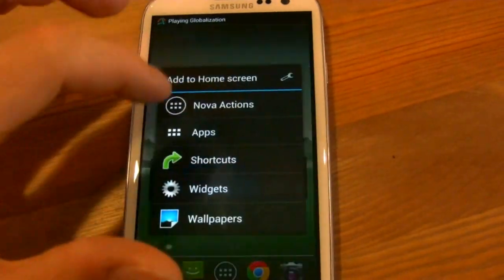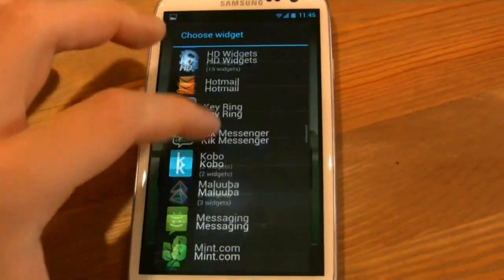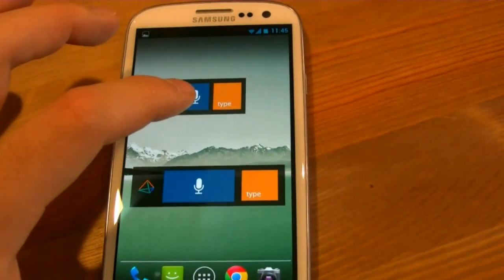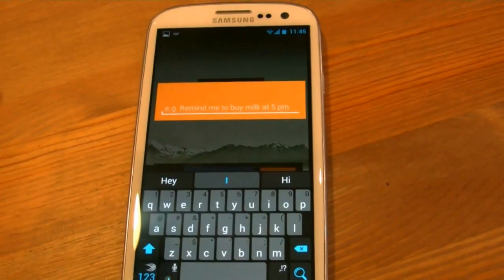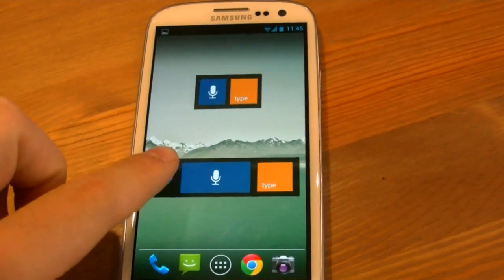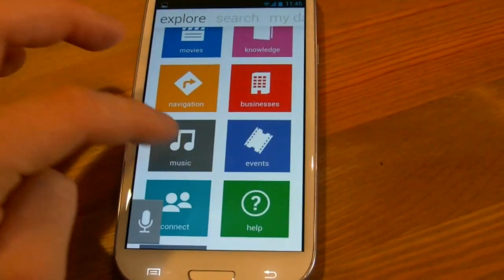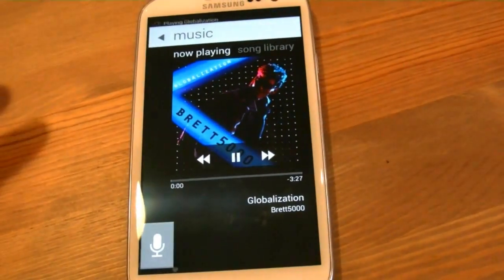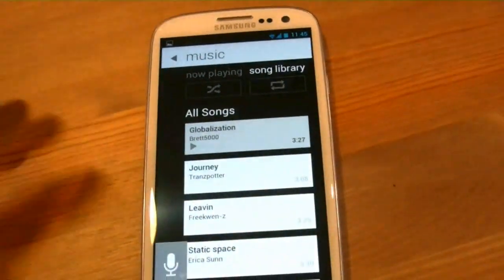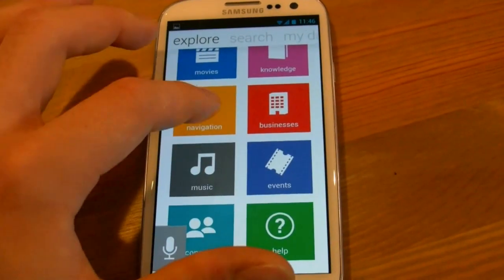There are multiple widgets here, so you have this full-size widget. You also have two more, mic only or small. The small one is just like that, and if you click on the typing, it'll pop up using the overlay over here, and if I just tap on the larger widget, it'll go directly here. So I can start playing music, for example, from directly inside the app, and then you can scroll through your library. It's not exactly the most intuitive way to look and play music, but it definitely does the job.